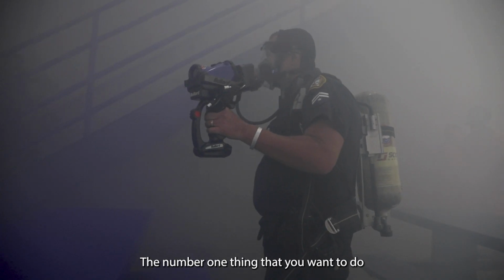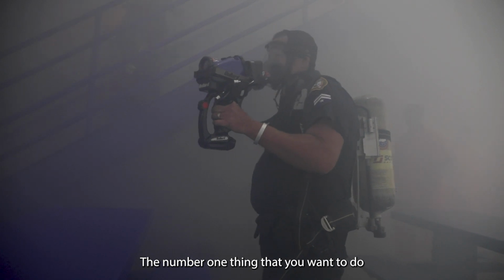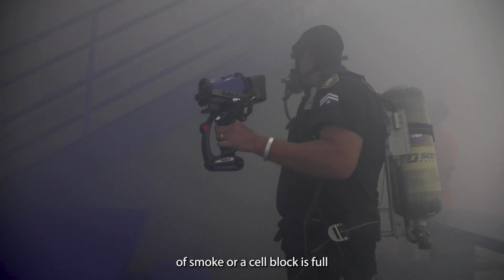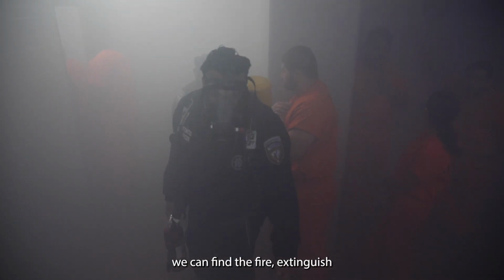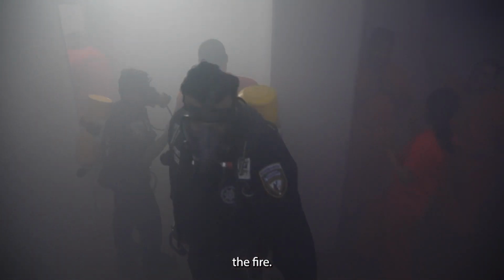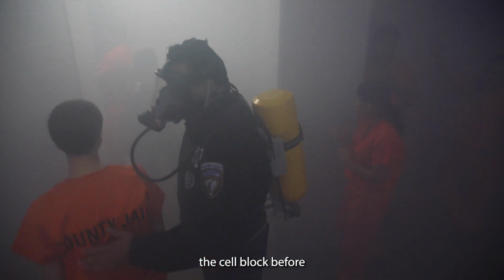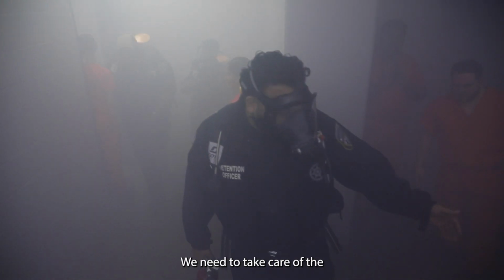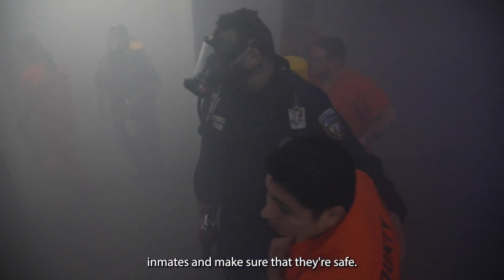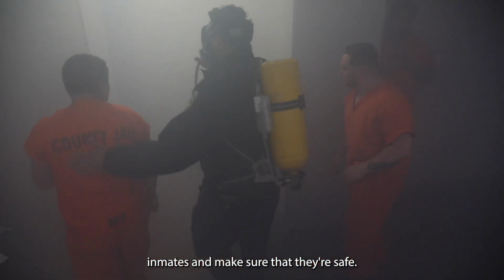The number one thing that you want to do when the room or a cell block is full of smoke is get the inmates out first. Then we can find the fire and extinguish the fire. Make sure that all the inmates are out of the cell block before we do anything else. It's care, custody, and control. We need to take care of the inmates and make sure that they are safe.